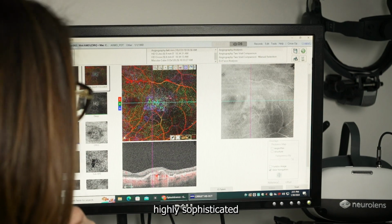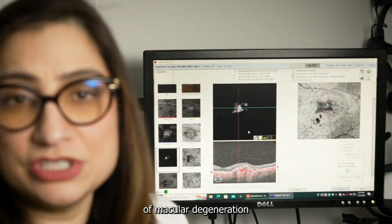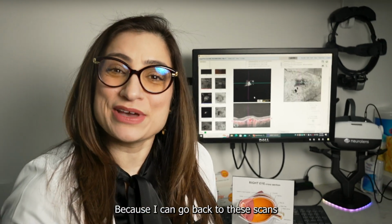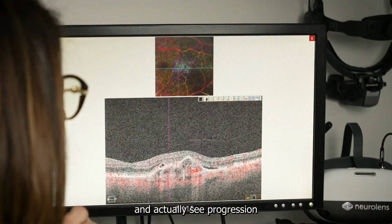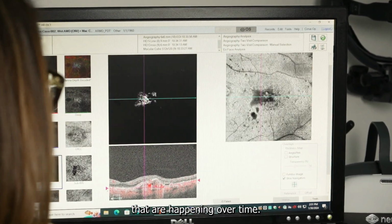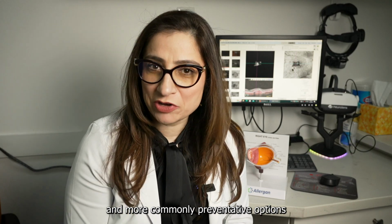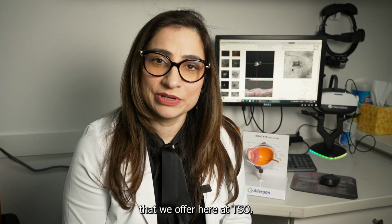These tests are highly sophisticated to show us signs of macular degeneration and their progression, because I can go back to these scans and actually see progression analysis and see if there are any changes happening over time. There are treatment options and more commonly preventative options for my patients that we offer here at TSO.